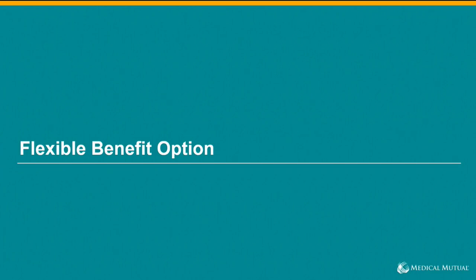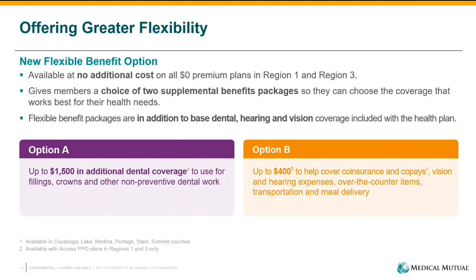So now we're going to take a deeper dive into those flex benefit options. So here you're going to see the new flex options are included in all of the 0 premium plans in regions 1 and 3 only. So this benefit is provided at no additional cost to the members.